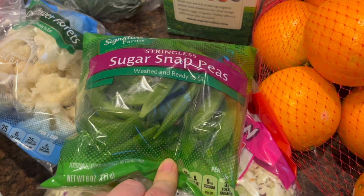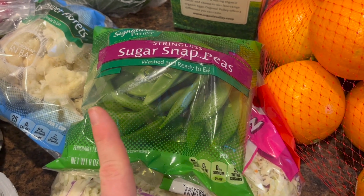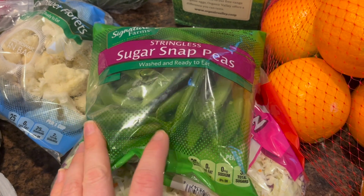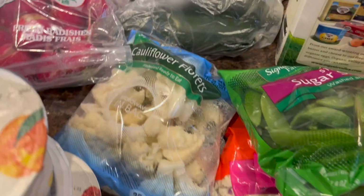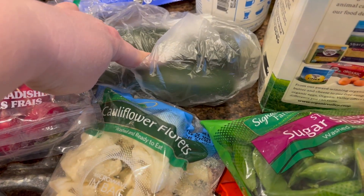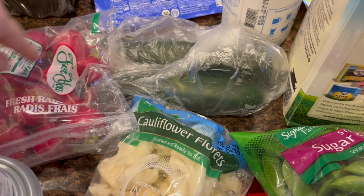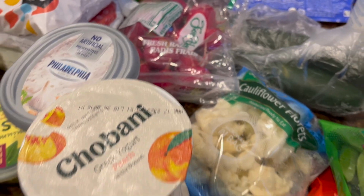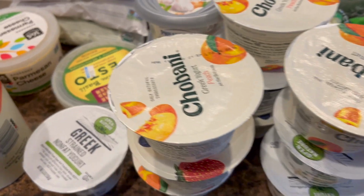I'm actually not sure if you can cook these, so I'll have to look that up because I've only ever eaten them raw as far as I know, but you probably can cook those, I would think. I also got cauliflower. These are zucchini. I got two zucchini. I just wanted some for a recipe. I also got some radishes. My husband loves radishes. I got lots of yogurt. We all eat a lot of yogurt around here.